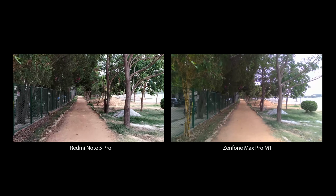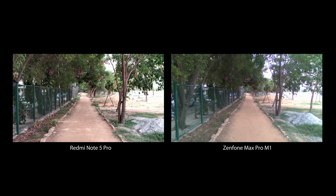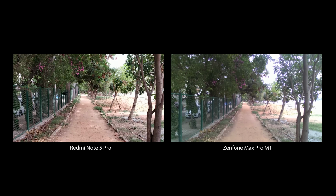Coming to the front-facing camera videos, I would definitely take the Note 5 Pro over the Zenfone Max Pro due to the higher quality videos, and also the Zenfone Max Pro seems to be recording the audio in mono.